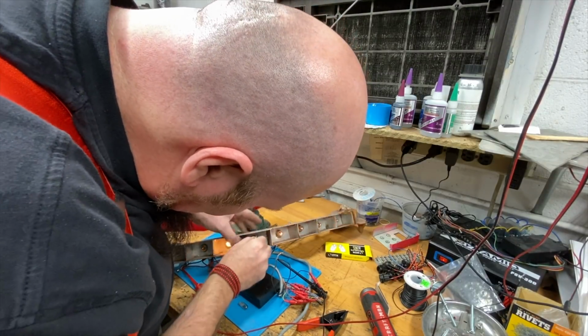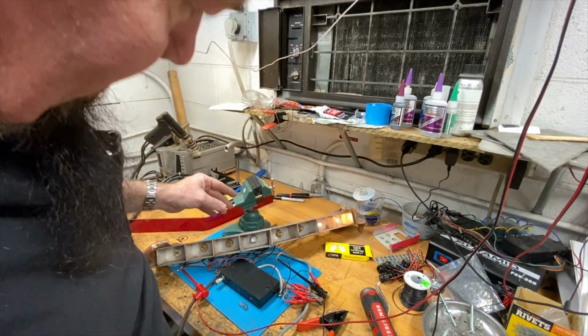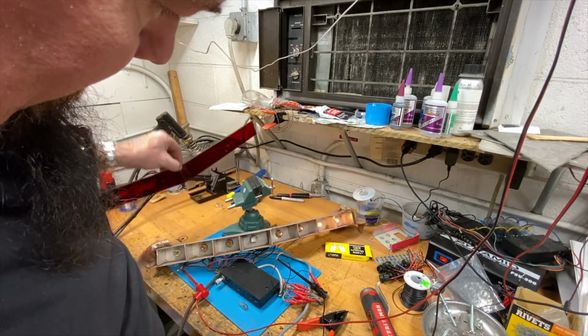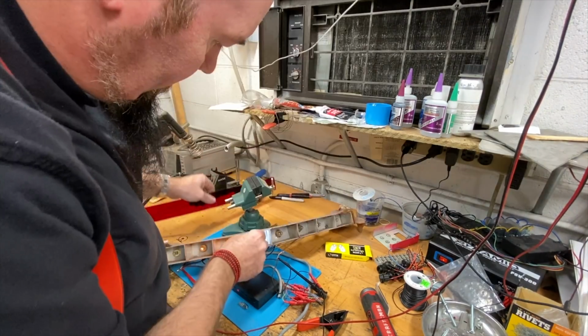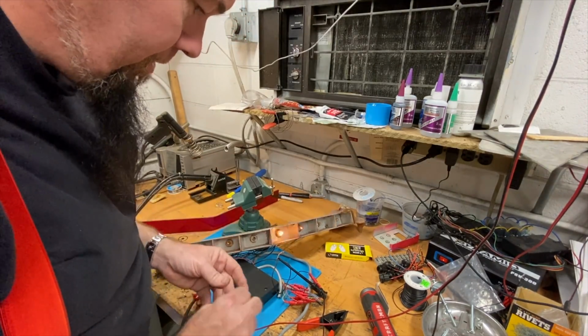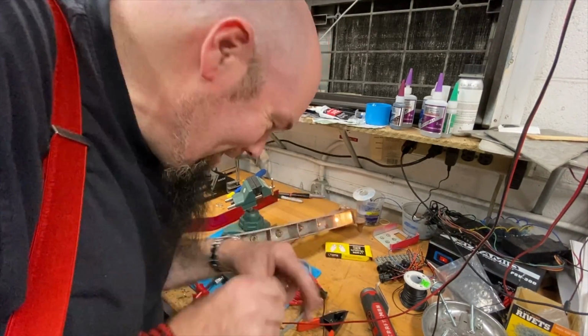It'll go. It doesn't want to go. It's resisting. Yeah, it's way too fast. Okay, I'll take the LED out. I could hear you typing, no!